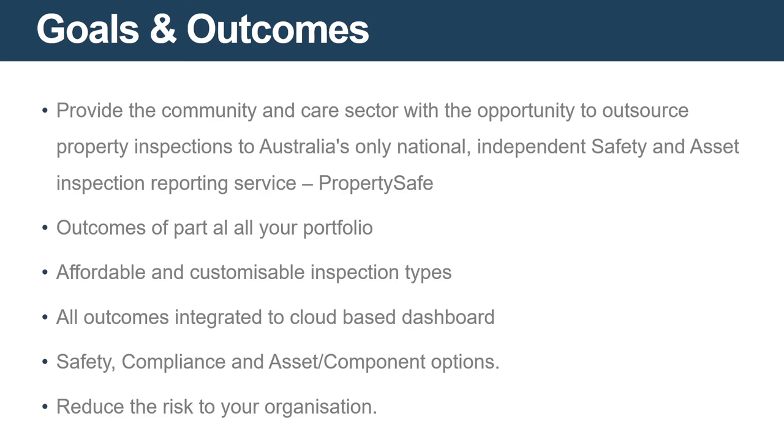One of the challenges with any inspection that people get done is often the inspection sits over here, but then there's nothing integrated. So you've got to recreate and retype and refocus on things after the inspection's been done. So what we've done is built an integrated solution for inspections. Even if you're using one of our own apps, like I showed earlier today, our asset inspection app, it's all integrated back into a dashboard, so you don't have to retype anything. And exactly the same applies when we do outsourced inspections for our customers.